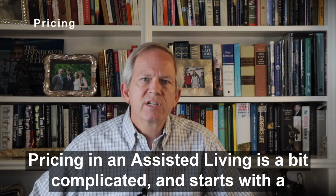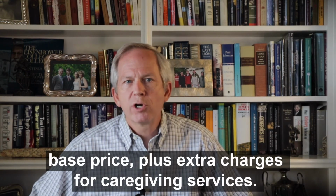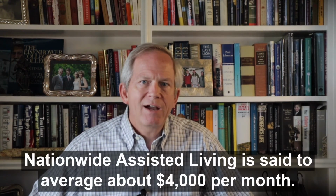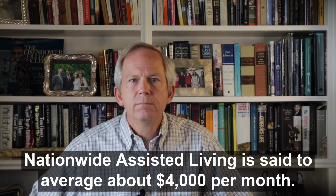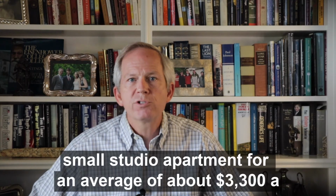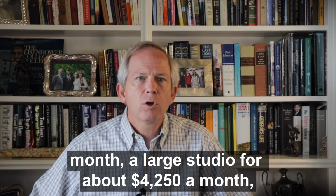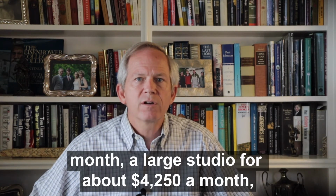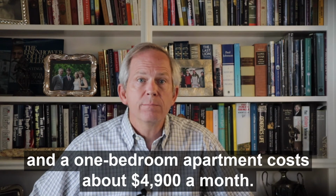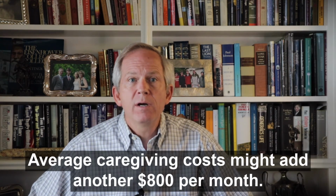Pricing in an assisted living is a bit complicated and starts with a base price plus extra charges for caregiving services. Nationwide, assisted living is said to average about $4,000 per month. In Austin, a large assisted living community might have a small studio apartment for an average of about $3,300 a month, a large studio for about $4,250 a month, and a one-bedroom apartment costs about $4,900 a month. Average caregiving costs might add another $800 per month.